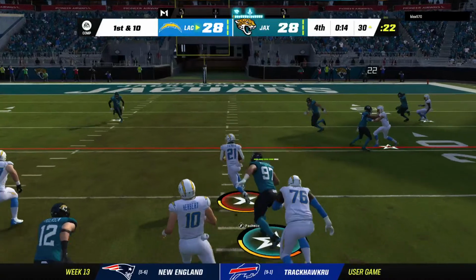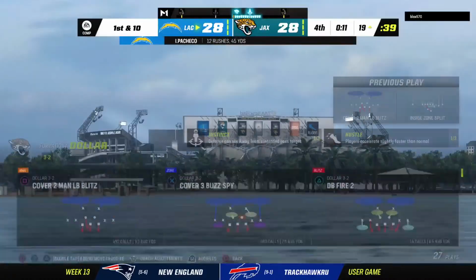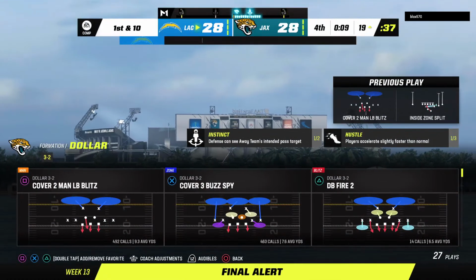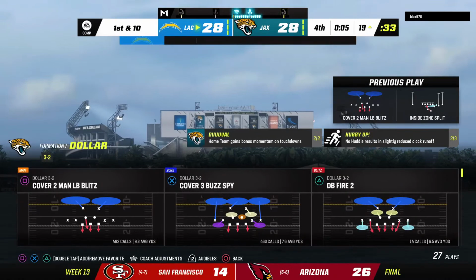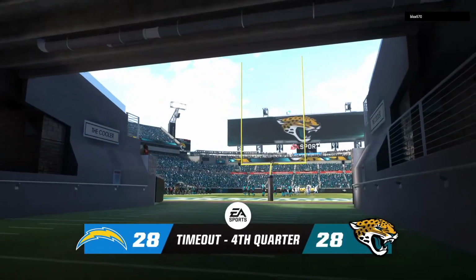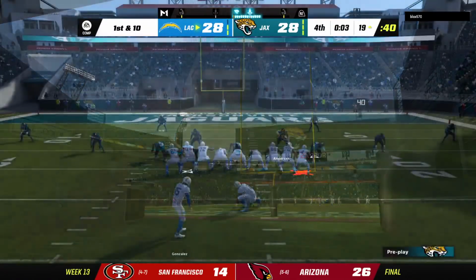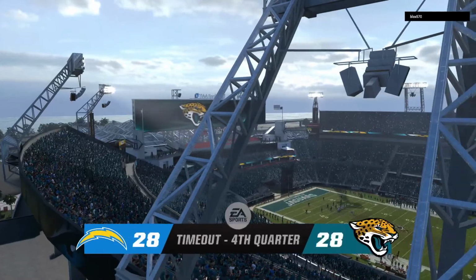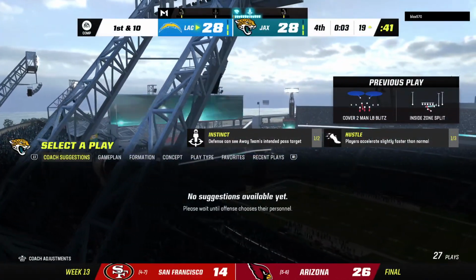On 1st down, they'll go to the ground attack. And some room to work. And inside the 20 before he's brought down. It'll go as a gain of 11 and a Charger first. And now they're going to get the timeout. A huge play has him in field goal range with a chance to win. And a timeout comes in. The whistles blow with 3 seconds remaining.